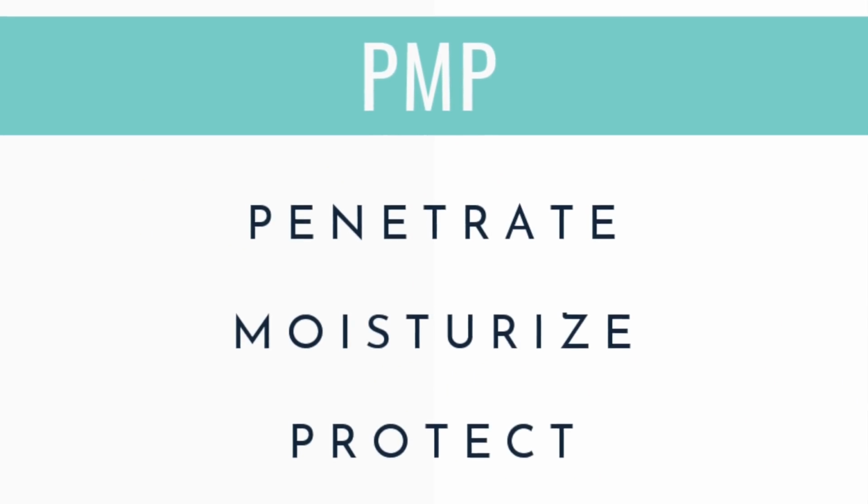So PMP stands for penetrate, moisturize, protect. Now when I say penetrate, this is really focusing on your pre-poo and your wash days, because your wash days are probably one of the most important days when it comes to your hair care regimen, because once again, what you do on this day determines your hair for the rest of the week. And pre-pooing is ideal because it helps with moisture retention, but it also helps to prevent damage within the hair as well.